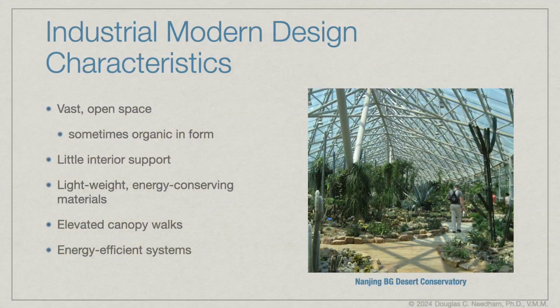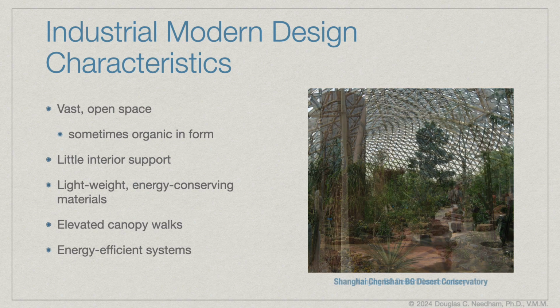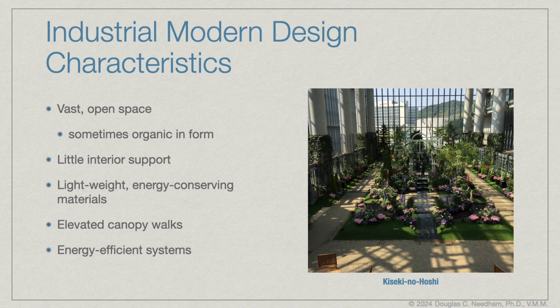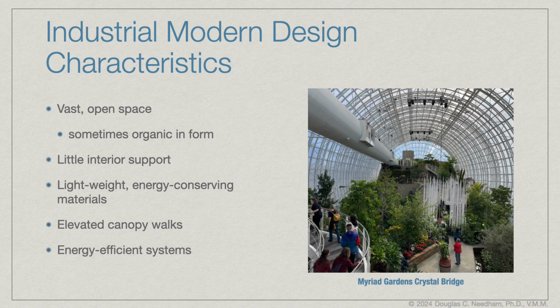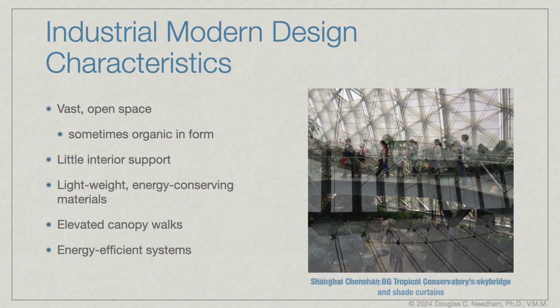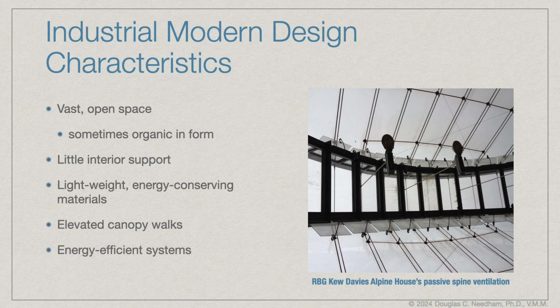So industrial modern, vast open spaces, sometimes organic in form, as we saw at the Shenzhen Botanic Garden. Little interior support needed. Lightweight, energy-conserving materials. Elevated canopy walkways, that's the Crystal Bridge. And energy-efficient systems. So using insulated glass, using thermal screening, using passive ventilation, very, very energy efficient.